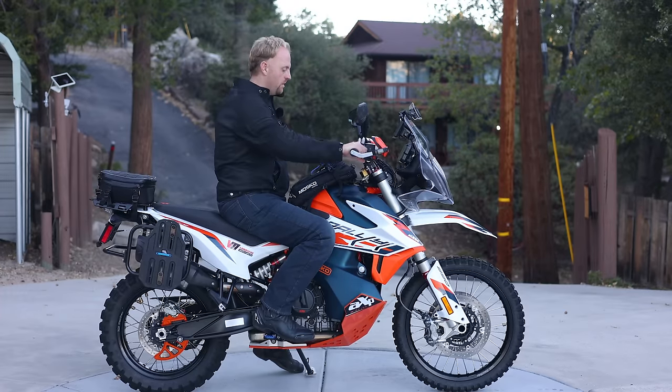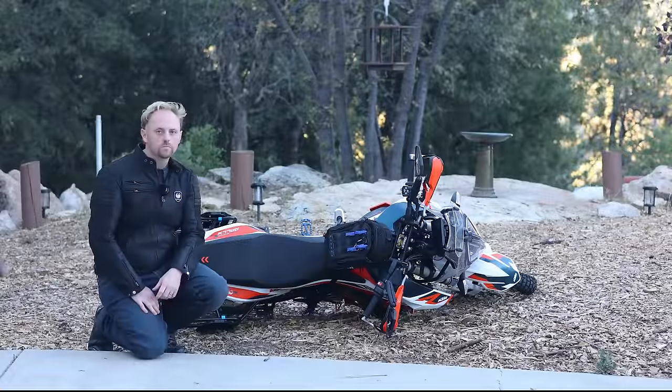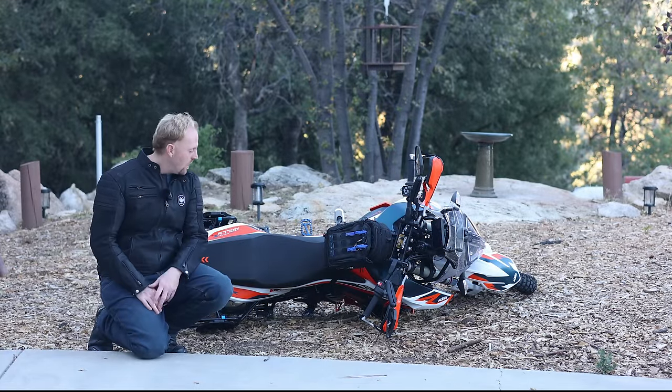Plenty of leg room, plenty. The bars are in a perfect position, no complaints from that aspect. All right, we have to do the drop and lift test.